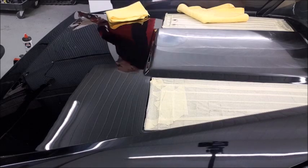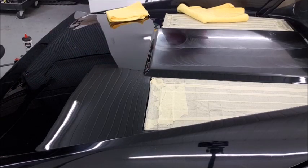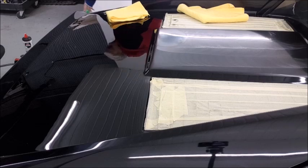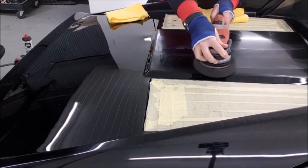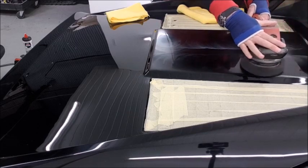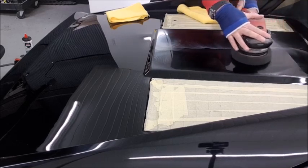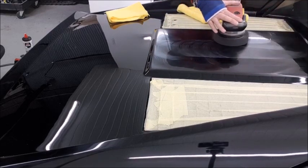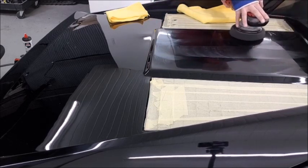So I'm just going to take the air line and blow out the pad. I'm doing this for filming purposes, because I left it quite damp. In effect, we're just mopping up what was put on there.